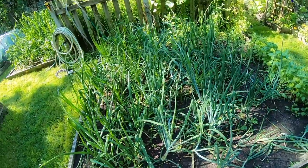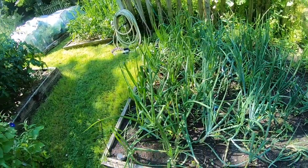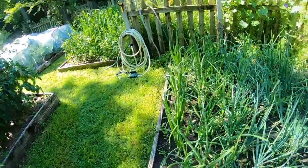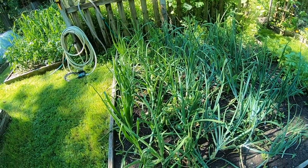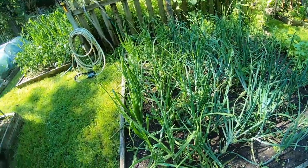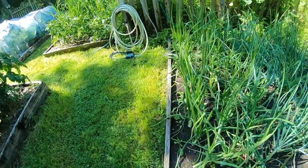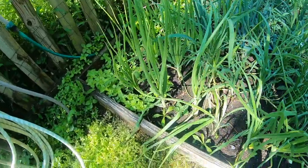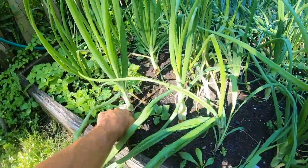I want to say the sets didn't do very well, but the seedlings did. So, note to self, I'm not going to do sets. If I can possibly manage to just do seedlings every year, plant my own seeds. I had no idea that they would actually catch up and maybe even surpass the sets.